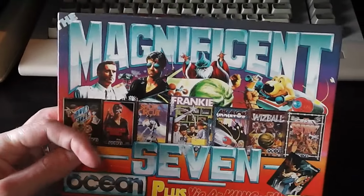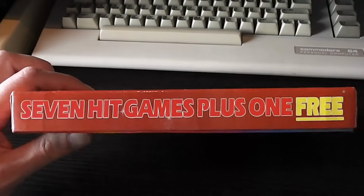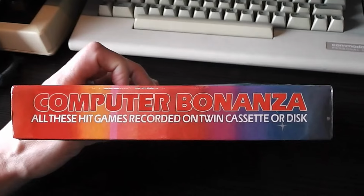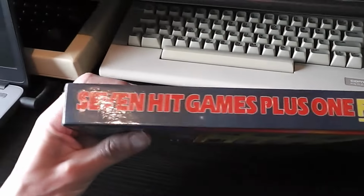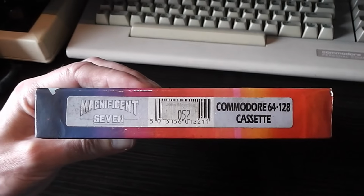So anyway, that's the front of it. Nice design, a nice logo, and then on the spine you've got 7 hit games plus 1 free. And again on this end it says Computer Bonanza, all these hit games recorded on twin cassette or disc. Same thing on that side, and this end has the indication that it's for the Commodore 64 and the barcode and stuff like that.